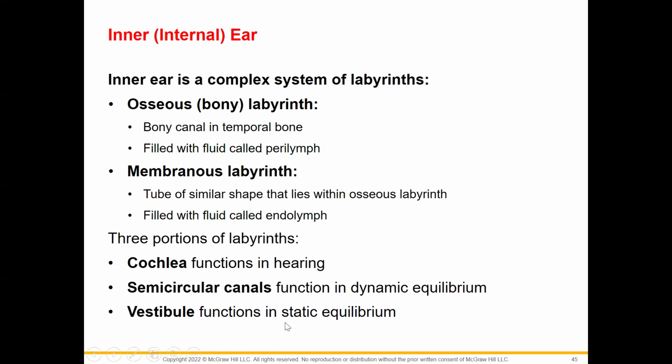Static means stationary. So dynamic equilibrium is being able to keep your balance while on the move, while doing some kind of movement. Static equilibrium is the ability to maintain your balance while the body is staying stationary.